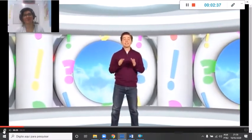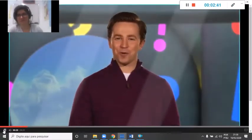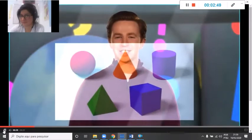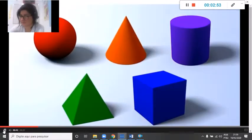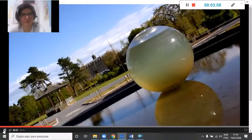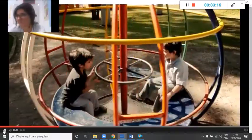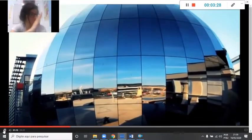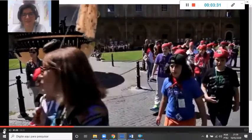Hello again. Welcome back to Guess What? Today, we're asking, what 3D shapes can you see? Let's find out. These are 3D shapes. We can see many 3D shapes in towns. Sphere. This ball is a 3D shape. It's a sphere. These children are playing in a sphere. Oh, nice. Look at this sculpture. It's a very big sphere. And this big sculpture is also a sphere.